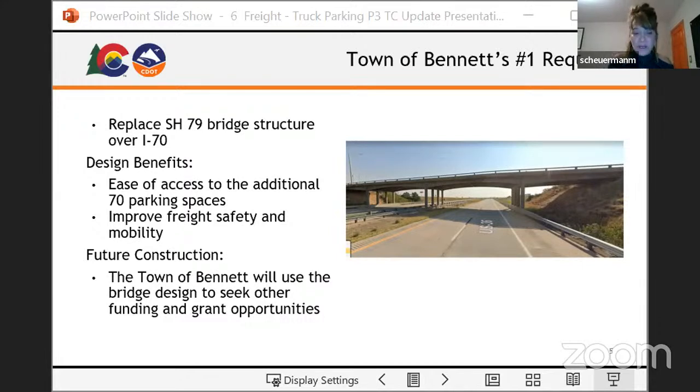So as we've been working with the town of Bennett, their number one request has been designed to replace the bridge, State Highway 79 bridge structure over I-70. This bridge creates a bottleneck currently within the town as trucks attempt to exit the Love's truck stop. So this has really been one of their number one requests, has been designed. A new structure would include shoulders and turn lanes in each direction.